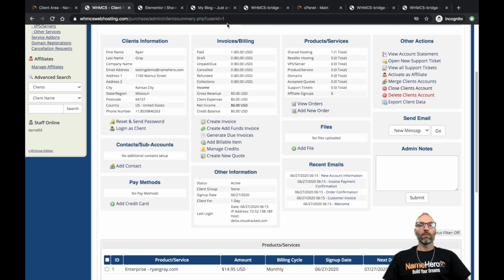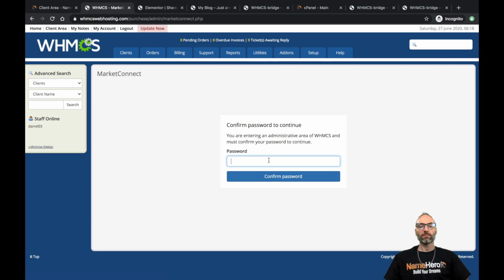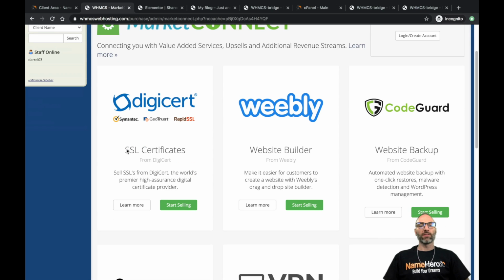Now, WHMCS has so many pieces to it. If you go to Setup and Market Connect, my point being is they've got their Market Connect where you can resell other services than just web hosting from us here at NameHero. So you can see you can resell SSL certs.